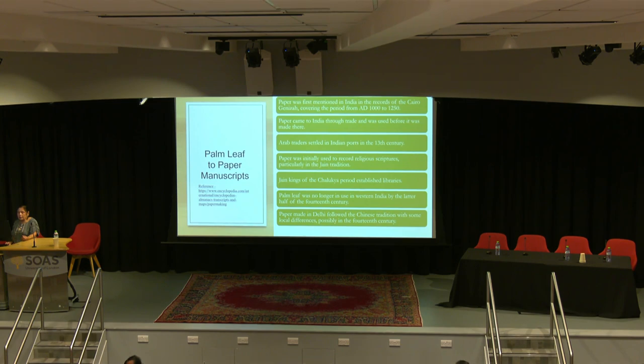Initially, it was used to record religious scriptures, particularly in the Jain tradition. A Jain king of Chalukya established a library. Palm leaf was no longer used in Western India by the latter half of the 14th century.